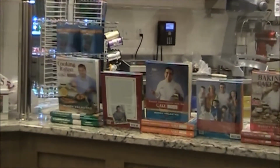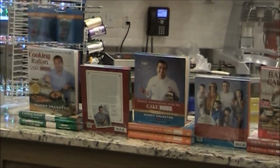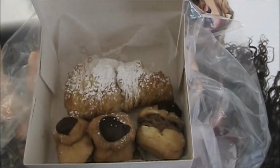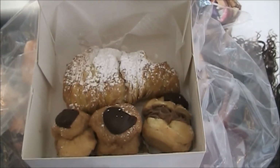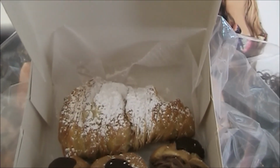Katie sees the picture and she goes, "Hey, that's the guy we watch on TV." Oh, we got chocolate cream puffs and I got my lobster tail and I'm so excited.